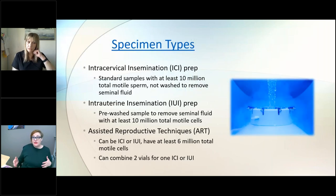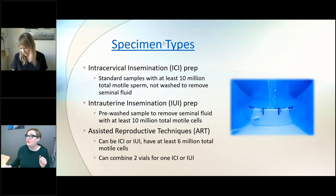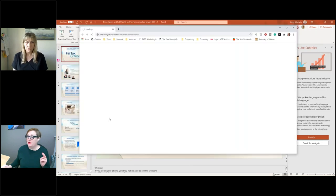What's relevant for this webinar and this topic is specifically the specimen types. That's one of the most frequently asked questions that we get. So I just want to briefly cover the specimen types that you can purchase for these procedures that we're going to talk about. Just as a quick tip, I'm going to click here and hopefully show you.